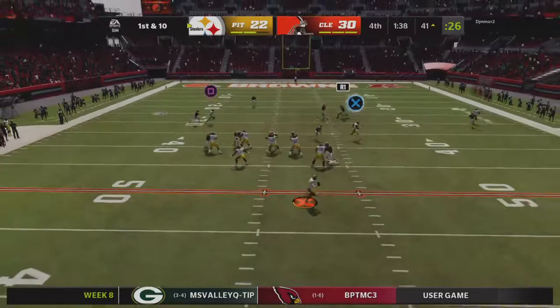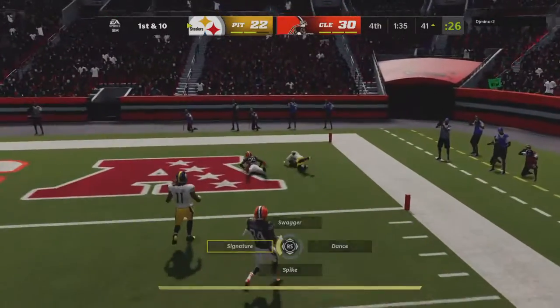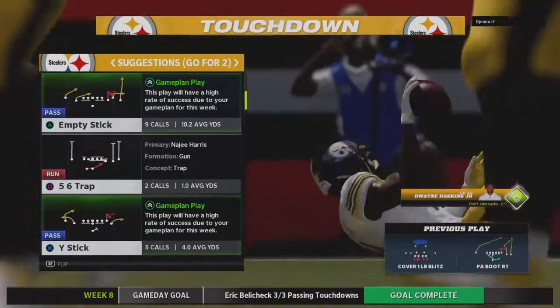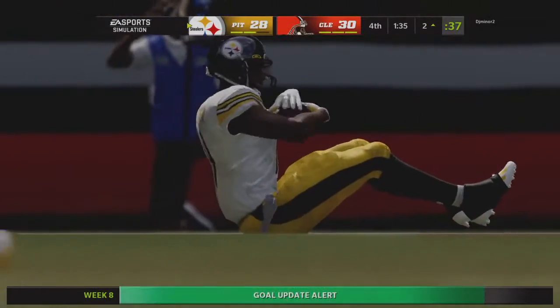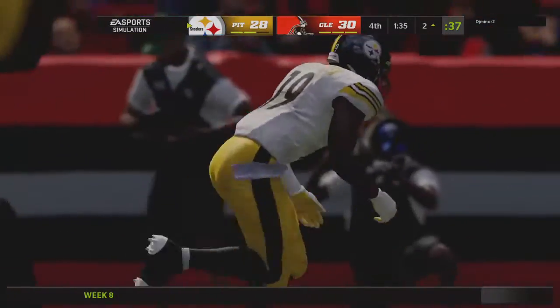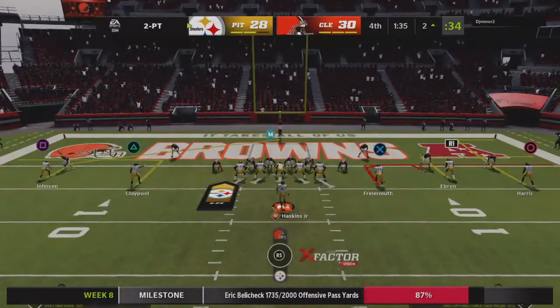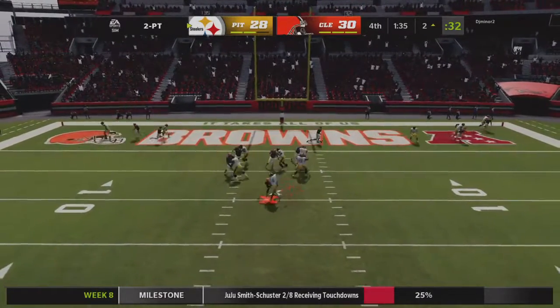Here we go with Haskins. Going top shelf for Smith-Schuster. And in for the Steelers touchdown. Juju Smith-Schuster. His 2nd touchdown on the season. And the Steelers have a chance to tie things up as they trail by 2 here in the 4th. All right, now a big 2-point conversion attempt still to come.